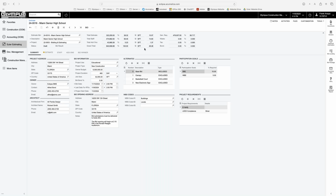We're also going to be tracking the cost per square foot of building or for any other specific unit or measure you specify in the summary level. In addition, we can keep track of general conditions, waste, tax, and bond amount. So let's take a look at the summary tab. First of all, we have specific information we can add to the summary to get details for the address of the project, who's the owner, the architect.